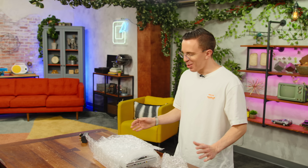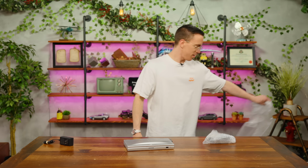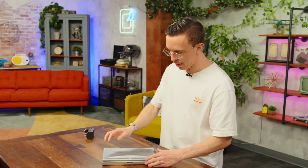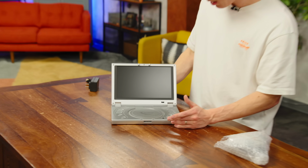What? So we have here one of the rarest Game Boy Advances you could ever buy. No. A Visteon Game Boy Advance. This is absolutely, I've never seen this in my life. So I'm assuming it's just like a big old DVD player or something. What the hell is this?